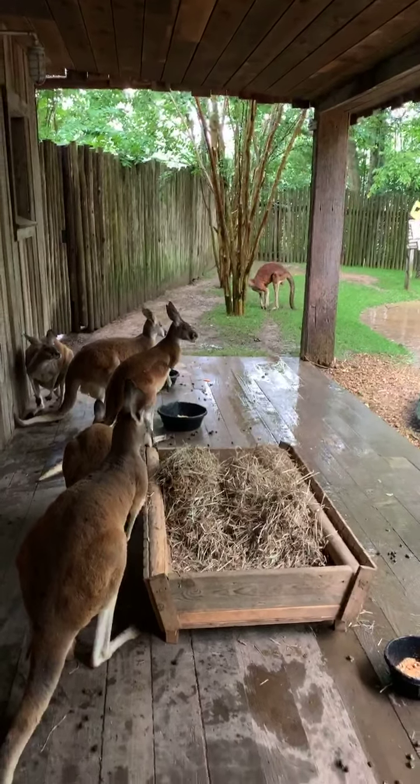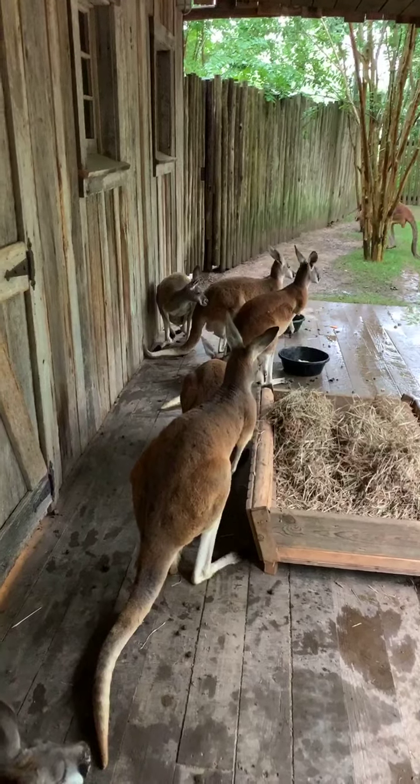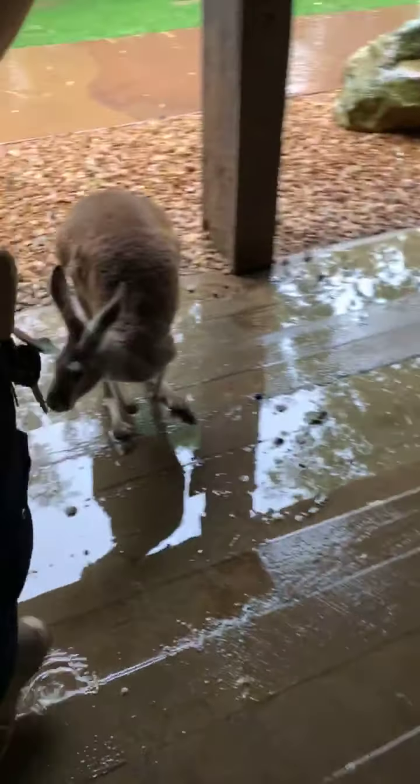They really love certain types of fruit, like mango. They love mango. They love grapes. They don't get those very often because they are very sugary. So we have to make sure that, just like us, we don't want to eat too much sugar or anything like that.